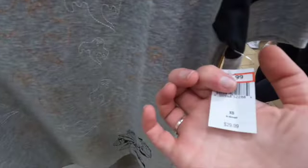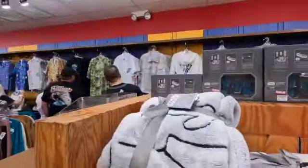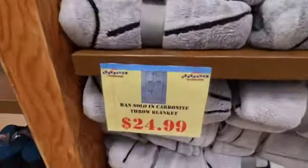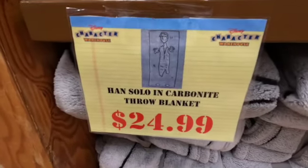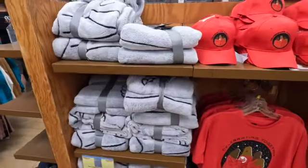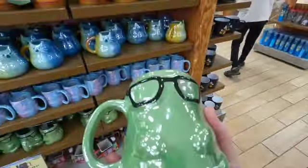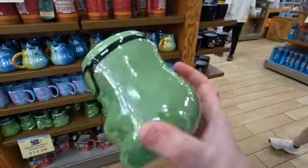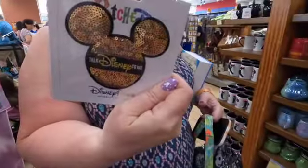Interesting. What are we looking at? $14.99. I was looking at a Star Wars blanket and I was like, hey, I want a blanket. How many dollars are these? It's Han Solo. I don't really care for the sketch though. I mean, it's probably cute. Absolutely have to get this for my husband. Have to get it. For your jacket.